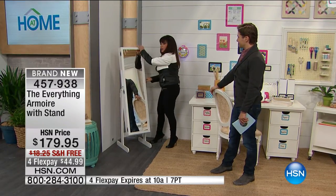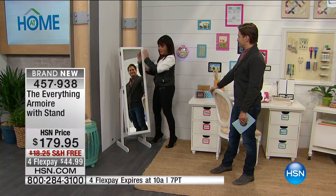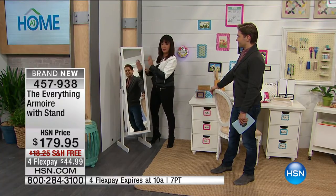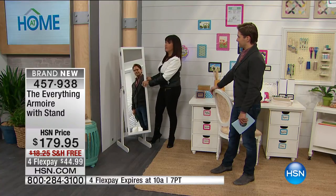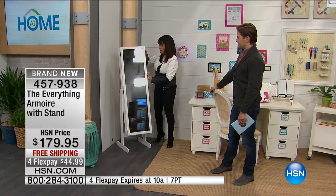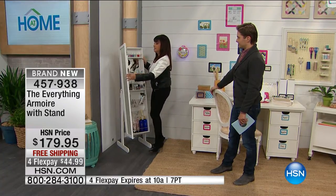Everything you need to look good is right behind this mirror. Now, first of all, look at this beautiful stand. This is adjustable, so you could tilt the mirror any way you want. We have a lock because you want to keep everything that makes you look good locked up. And then let's look inside.